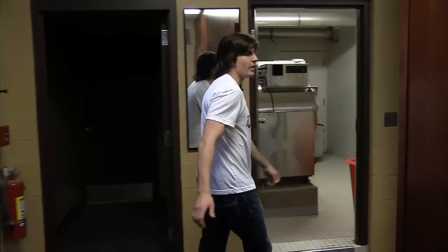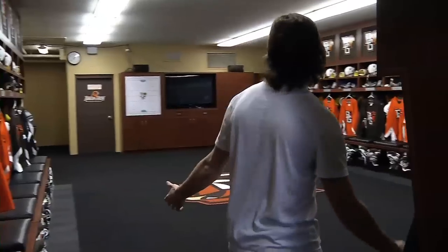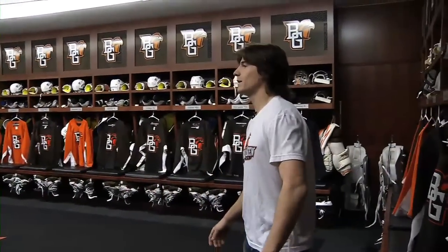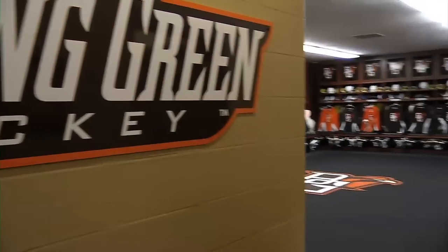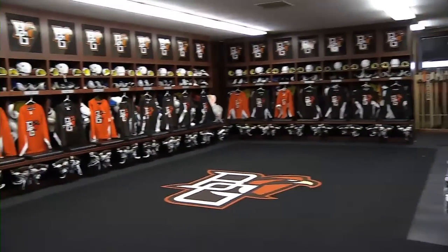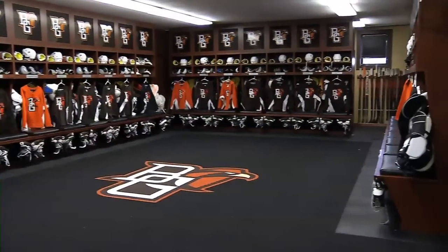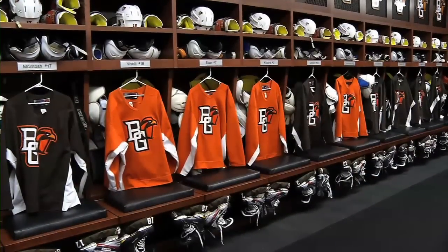Then you come around the corner here, and this is the main locker room area. This is where most of the preparation takes place, guys getting ready for practice, ready for games. Obviously the locker room is a huge part of a hockey team. Guys spend a lot of time in here with each other, 26, 27 guys in a locker room hanging out all the time. It's a great feeling being in a nice room like this.